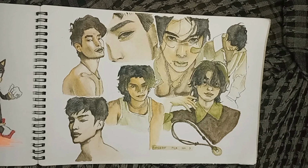Next we have a Pinterest pile filled with men. I thought I mostly drew female characters, so why not switch it up for this spread? They turn out marvelous as well, and this is the last Pinterest pile for this sketchbook.